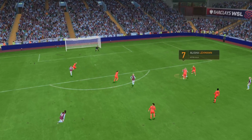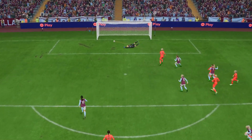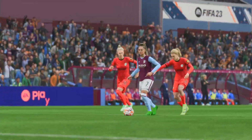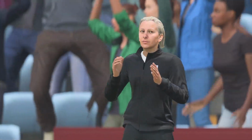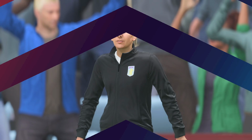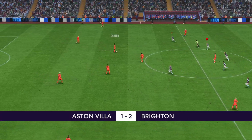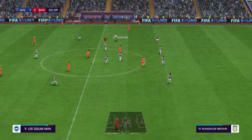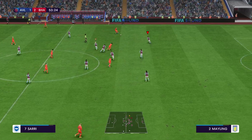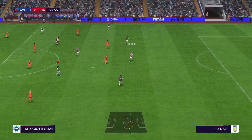Well, just watch this again. A change of pace, a change of direction, and a decent finish. That's a very good goal. So there we have it, 2-1. Sarri. Well, far from the ideal pass, you've got to say.